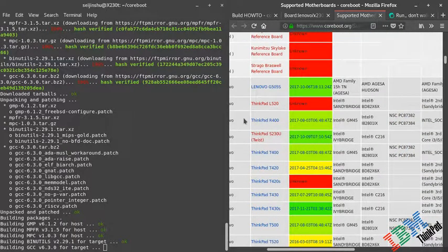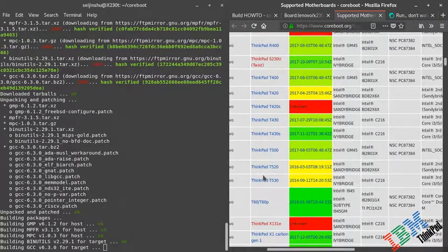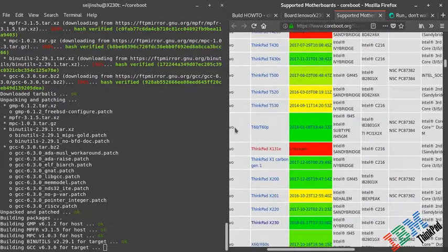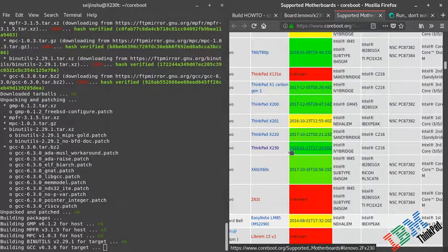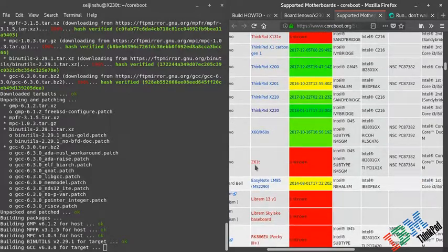L520, I would not recommend running Coreboot on an L series. R400, the Twist, oh boy, the Twist has Coreboot. T400, T420, T420S, T430, T430S, T500, T520, T530, T60, T60p, the X131E, X1 Carbon Gen 1, so there's your thin light ThinkPad, X200, X201, X220, X230. These include your tablet variations. And for these two, and for this one, and maybe this one, the slim variants. This does also include the tablet variation as well. That's supported.